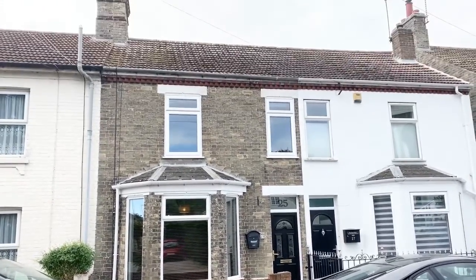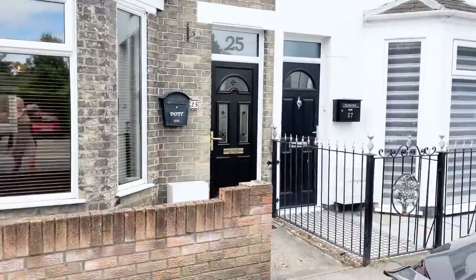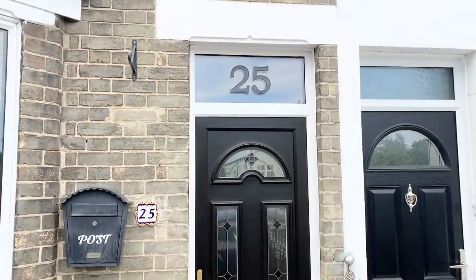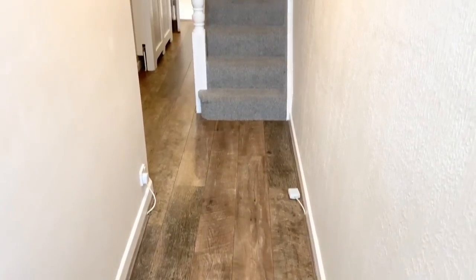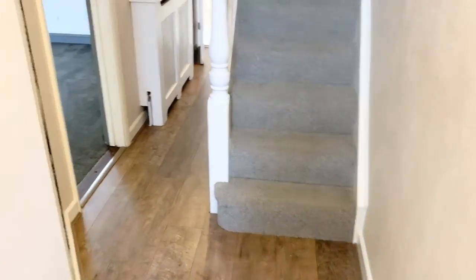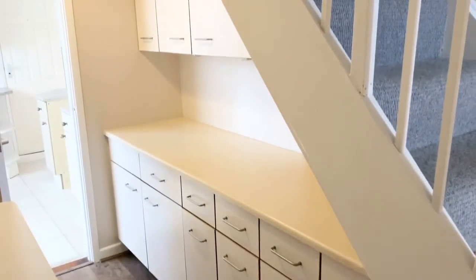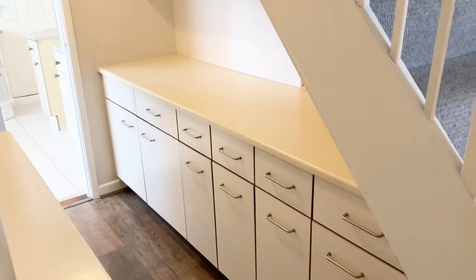25 Stradbroke Road, 3-bedroom house for rent in Pakefield. As you come into the property, you enter into a hallway. And under the stairs, there's some kitchen units, which is a really good idea, giving you more cupboard space.